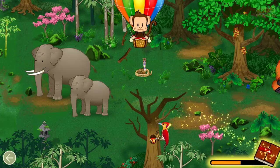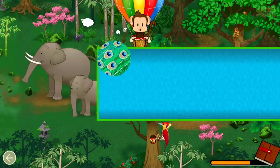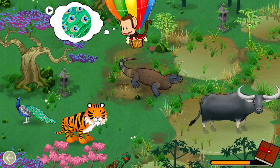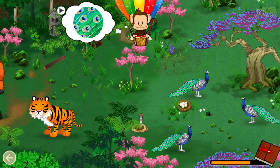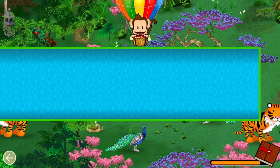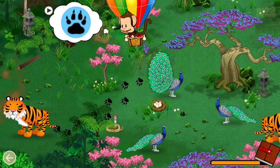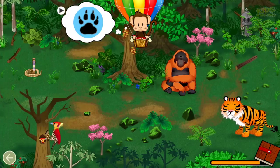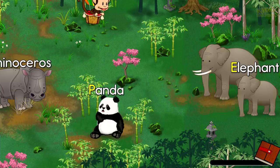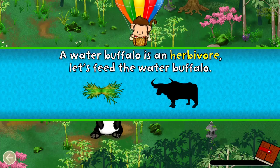Cobra. Well done. Find an animal that matches this pattern. Peacock. Well done. What animal made these tracks? Tiger. Great job. Herbivores eat plants. A water buffalo is an herbivore.